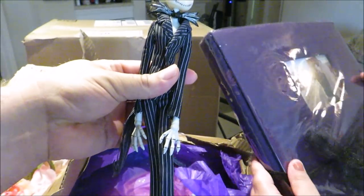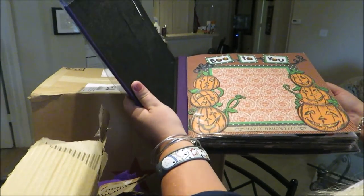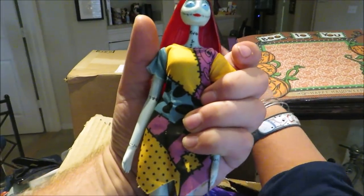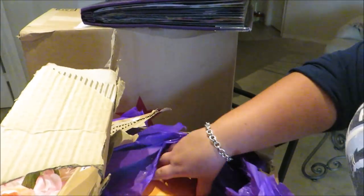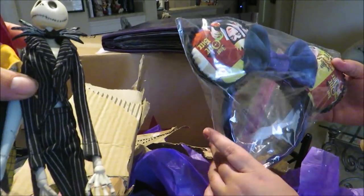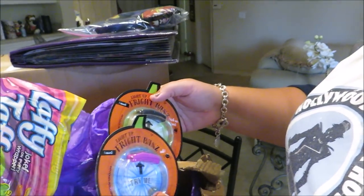What? I see Jack Skellington dolls. Look at this. This is amazing. What? Oh my word. Look at this Sally doll. These are amazing. Oh my goodness. Oh, guys. Unbelievable. Are you so happy? Yeah. Look at you. Yes. Oh, and he got candies.